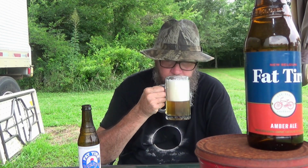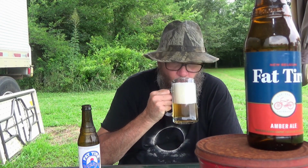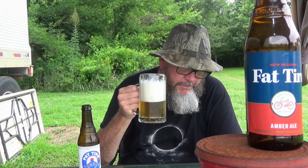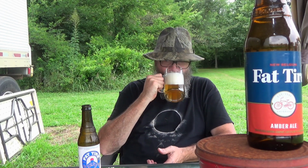It's got a very mild hoppy aroma, just very, very light, almost undetectable aroma coming off of it. A little bit of hops in the aroma, but very mild. Let's see what the head tastes like. Well, the head is almost flavorless. I mean, it's not unpleasant, it just does not have much flavor at all in the head.